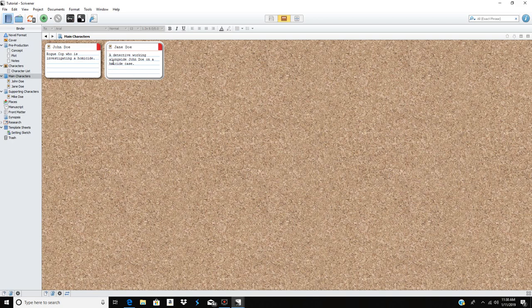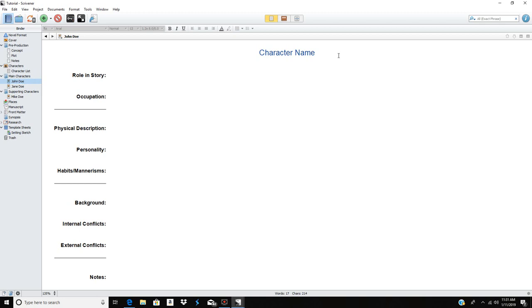You can actually have little notes here that won't pop up here. Then you'll change the character name up top, John Doe, role in the story, rogue cop, physical, role in the story is a rogue cop who is upset about police corruption and is investigating a suspicious murder. So you'll have that little summary about his role in the story.